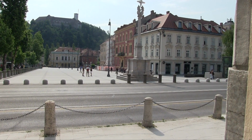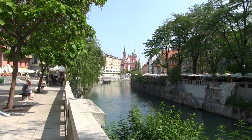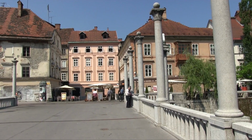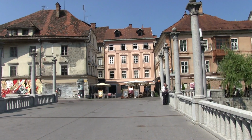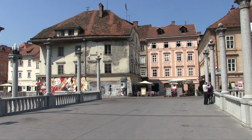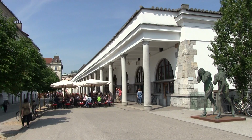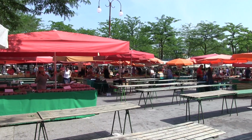The riverbanks are home to many nice cafes and restaurants. This bridge is called Cobbler's Bridge. Ljubljana's market includes these Greco-Roman style colonnades, built only in the 1940s.